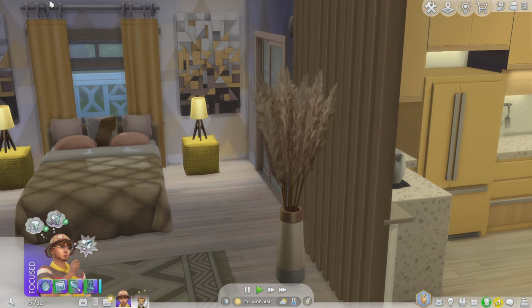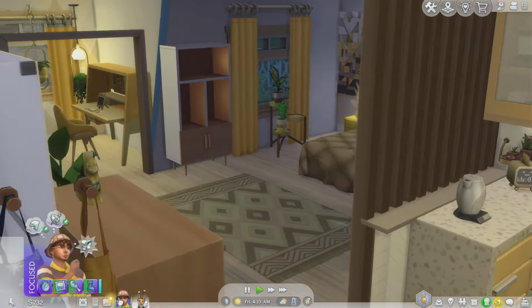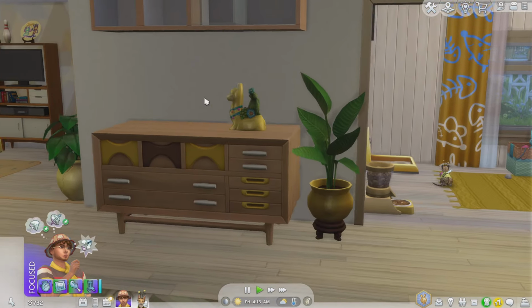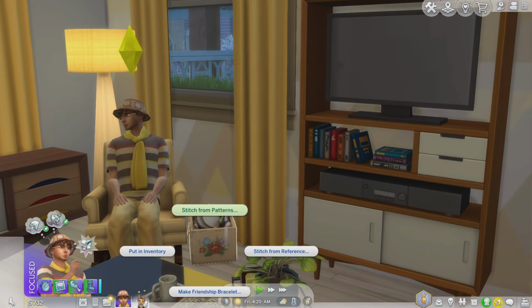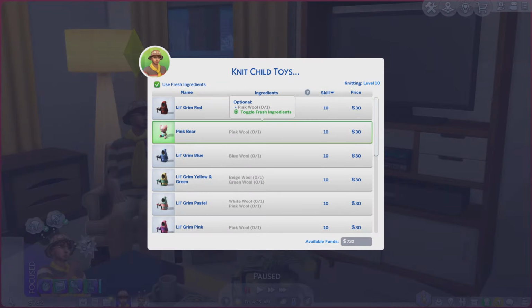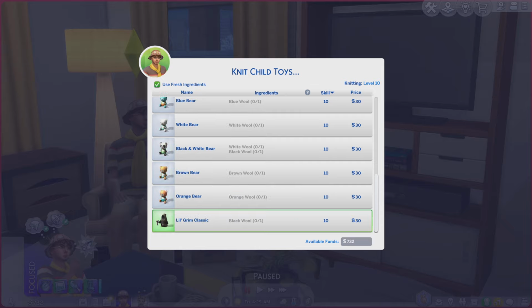It looks nice. And then the bedroom, well, I'm not gonna over clutter it, but I am gonna have him make some knitted stuff to put in his bedroom. He already put this little llama thing in here that he knitted, and yeah, I'll do other ones. Right now he's just doing some cross stitch to sell. Although I was gonna see, because he can knit children's toys now, I was gonna see if I could sell those. I don't know if we can, but I'm gonna try.